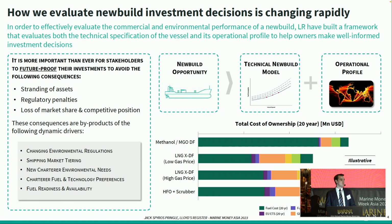Sort of being a consultant, I like to break this down into some sort of simple framework. So I like to think of a new build as two components: a technical spec, or specification. What I mean by that is really a relationship between speed and fuel consumption, and then an operational profile. And what I mean by that is a matrix of operational parameters, so speeds, ballast and laden conditions, EU exposure, and so on.